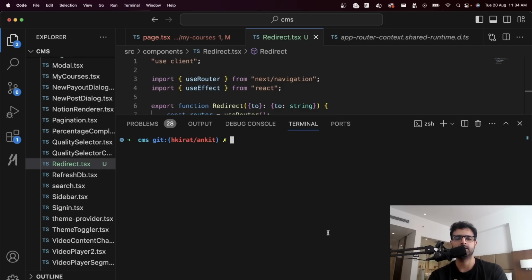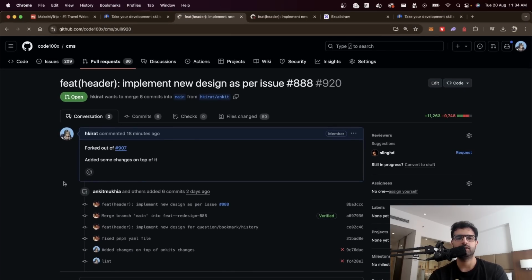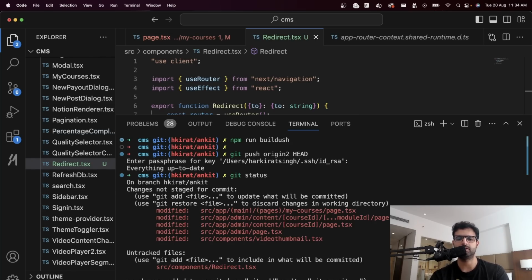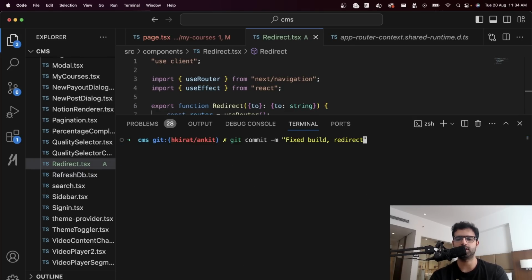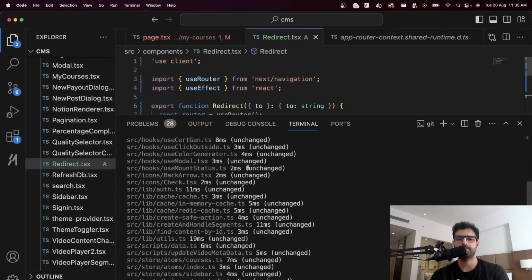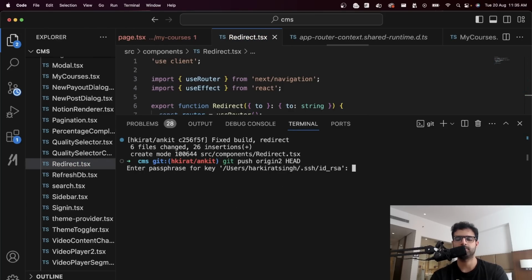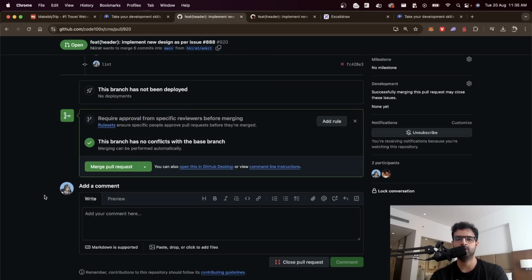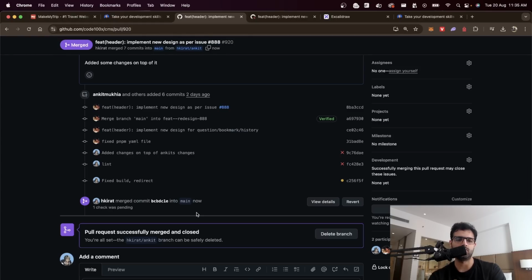Cool, I think the build is working. So let me do a final push here, and we merge it in, and we assign a bounty. As soon as we merge it in, everything up to date. Why is that? Git add source, git commit -m, fixed build redirect, push. And without waiting for the lint to succeed, I'm going to merge this in. Oh yeah, there you go. This one's in.